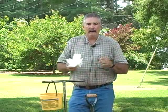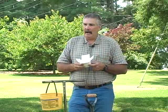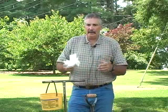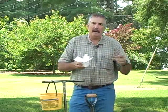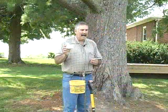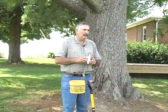But a soil sample can tell you the pH, it can tell you the phosphate, the potassium levels, the calcium levels. It will tell you whether or not you need to lime to raise the pH, or if you're growing blueberries, using something to lower the pH. So we highly recommend a soil sample for those of you at home to do a good job with those plants.